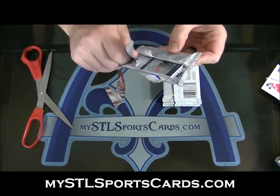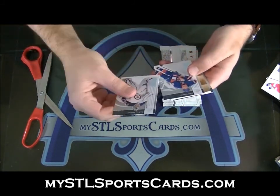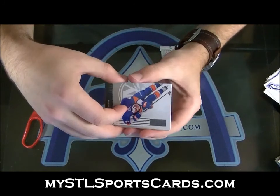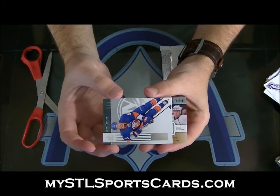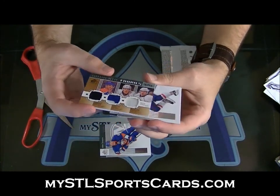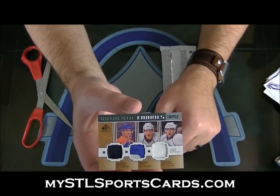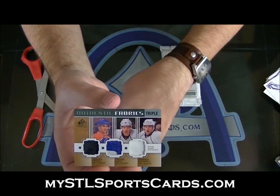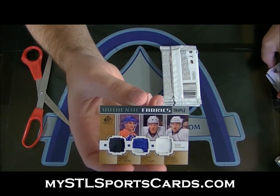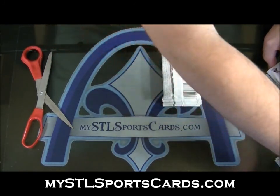Hey, we finally got a patch. Finally got a patch. Uh-oh. Oh, that's a nice one. It's going to be pretty low numbered. Gabe Moltis. Weak patches, but it's okay. Number 12 of 15, two-color Jordan Eberle, two-color Taylor Hall, one-color Magnus Pajärvi. Authentic Fabrics triple patch for Edmonton. It's hard for you guys to see it, but the Eberle does have stitching at the bottom. So Pajärvi is the only one that's one color.